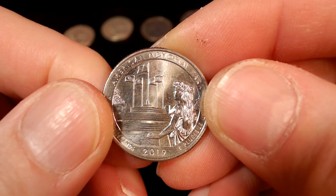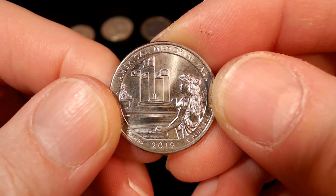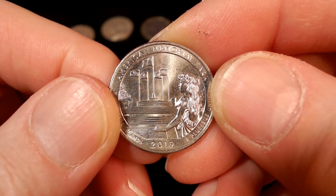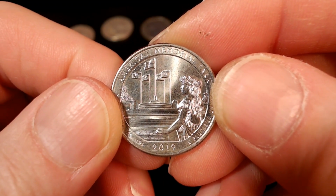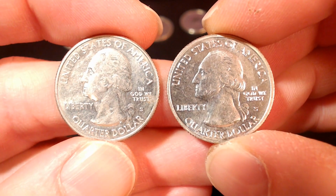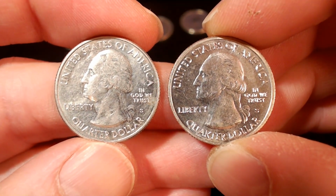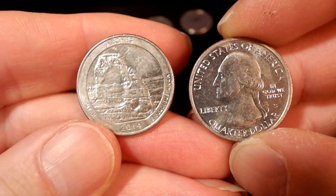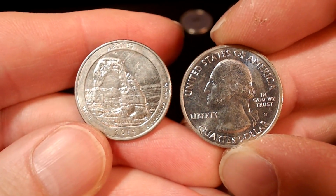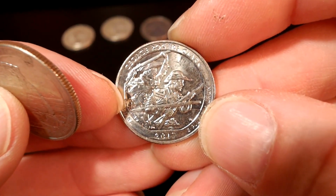This time, it's the American Memorial Park, the most valuable of all the West Point quarters. I looked at eBay, and it looks like the two most recent sales were for $15 and $28 respectively. So that gives you an idea what this thing will sell for on eBay. We also had a pair of NIFCs, or not intended for circulation, from the San Francisco Mint. The first one was a 2014 Arches, Utah design. The second one was a 2017 George Rogers Clark, Indiana.